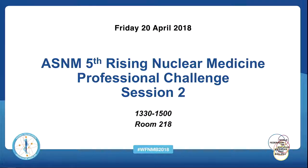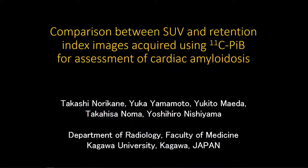So next is from Japan, Dr. Takashi Norikane. The presentation title is a comparison between SUV and retention index images using carbon 11 PIB PET for assessment of cardiac amyloidosis. So please. Thank you, Chairperson. Good afternoon, everyone. My presentation is a comparison between SUV and retention index images acquired using carbon 11 PIB for assessment of cardiac amyloidosis.